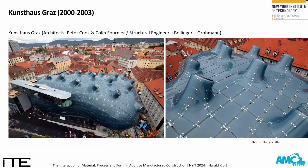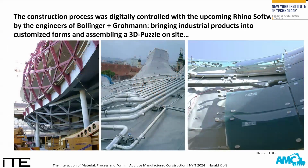So this was, let's say, kind of preliminary work for finally doing the Kunsthaus Graz by Peter Cook and Colin Fournier in 2003 for the capital city of Europe. And you see here again, we had to bring industrial products, steel profiles, plates, and so on, all into this 3-dimensional shape. And at the end, it was like defining or designing a 3D puzzle. Rhino was used to do collision control, which is today a standard topic in building information modeling, what we did at that time.